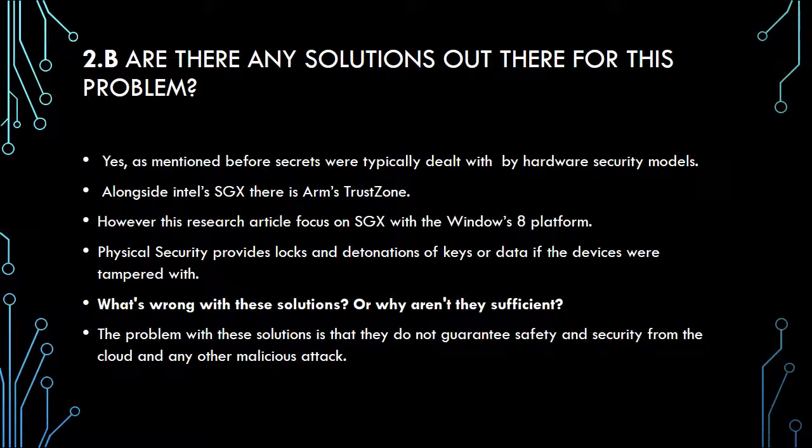Were there any solutions out there for this problem? Yes. As mentioned before, secrets were typically dealt with by hardware security modules. These are devices that protect secret keys and also do cryptographic functions. Alongside Intel's SGX, there is also ARM's TrustZone, which is very similar. However, this research article focuses on SGX with the Windows 8 platform. Also, physical security provides locks and detonations of keys or data if the devices were tampered with.